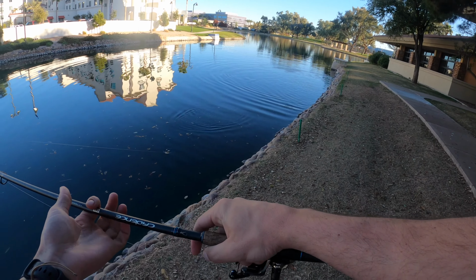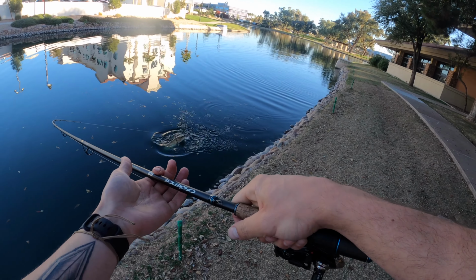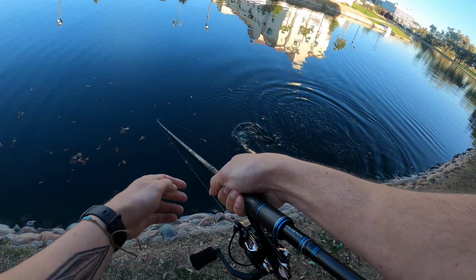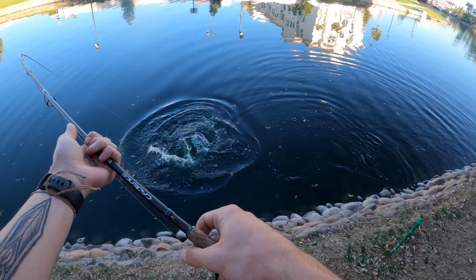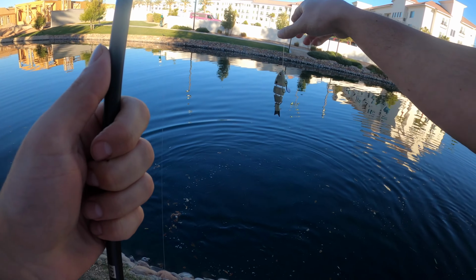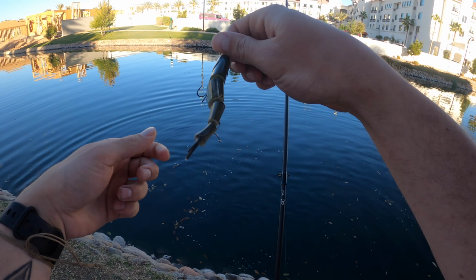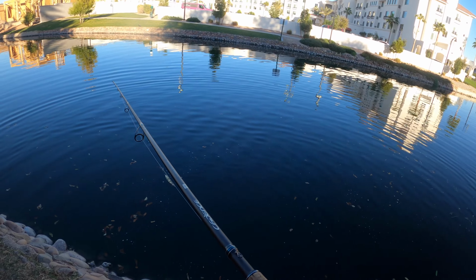Guys, this carp ate the baby bull shad. Not only does it catch bass, not only does it catch catfish and other fish, it catches, what is that, maybe a 15-pound carp? Perfect release. Man, that's freaking awesome. That was awesome. I wouldn't have been able to get that fish up, so I'm gonna technically count him, just because there's no way I would have been able to get him up without a net.